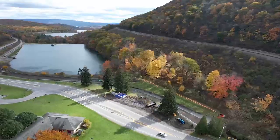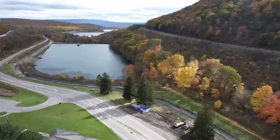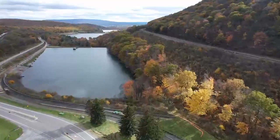Okay, we're going to scoot across the valley here a little bit and get over here and get a shot of him.